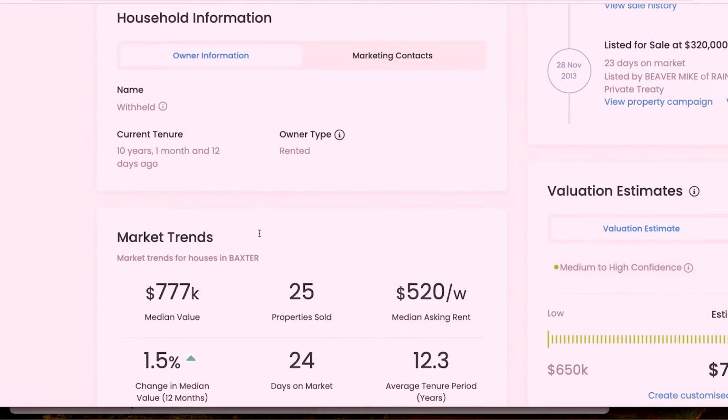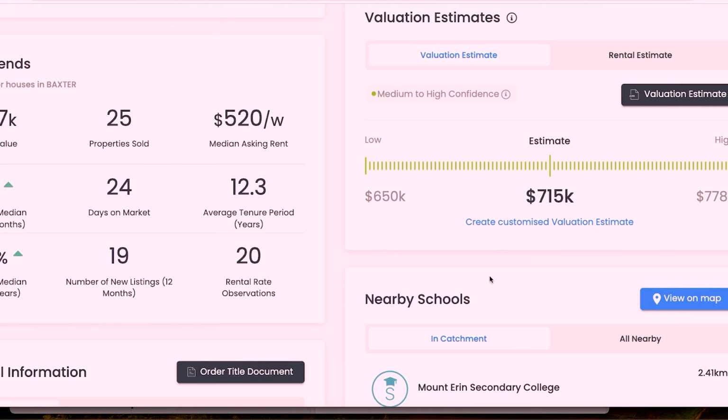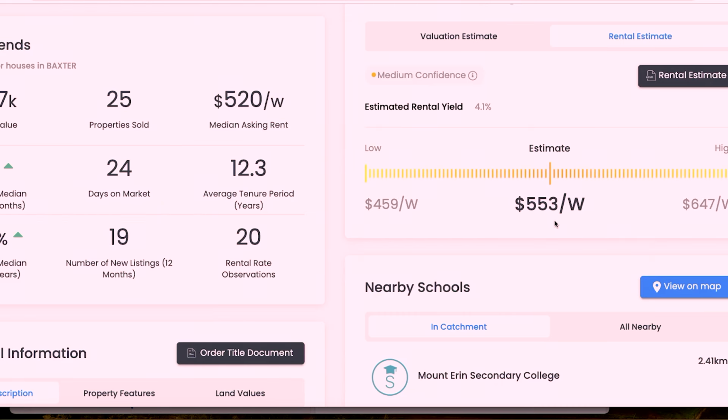This Baxter house, after 10 years, the current estimated value is $715,000. And compared to the sales price 10 years ago, that is a 115% growth. Then how about rental price? If we look at the rental estimate, currently the rent for this house is estimated at about $553 per week. And if we calculate our rental yield on purchase based on it, the yield would be more than 8%. Remember, the gross yield of the first property was 7.5%. Now I believe you can definitely tell which one is the profit and which one is the poor choice.